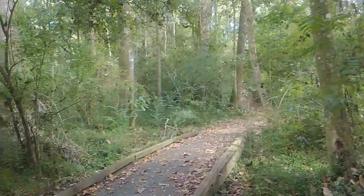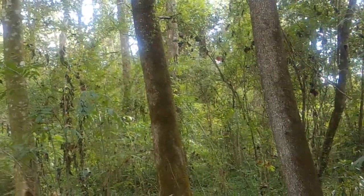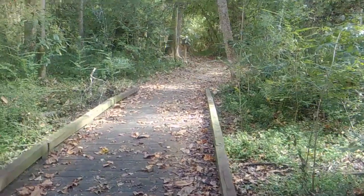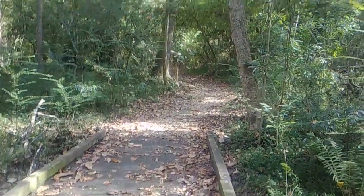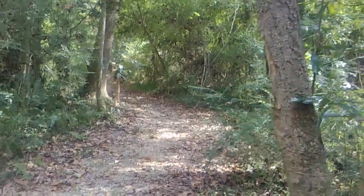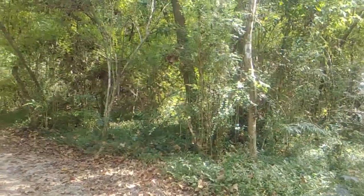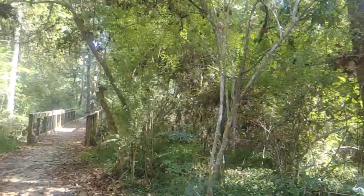Coming to another walkway, little bridge. No handrails on this one. But as long as we're careful, we'll be all right. Well, I don't think they had visually impaired people in mind when they mapped all this out. But that's okay. It is a joyful walk. And if you love nature, wildlife, this is where you need to be.